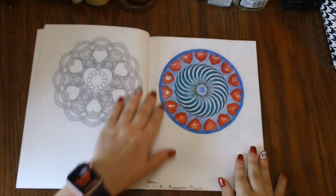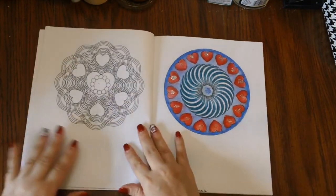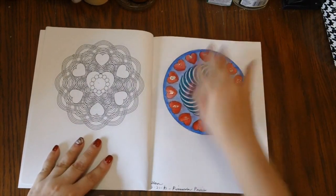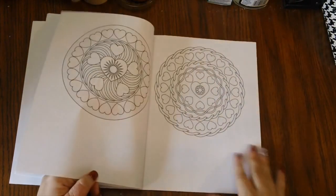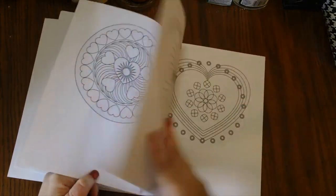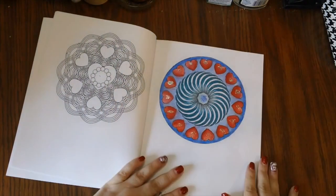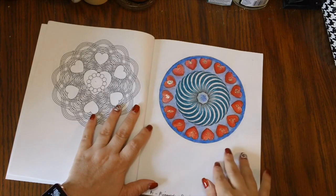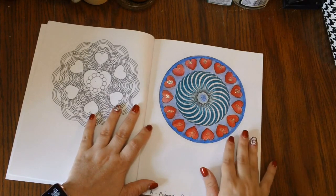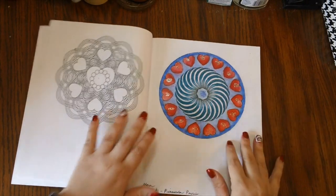But it's double-sided pages, and as you can see, it is very out of proportion. You get the picture up here, but you get a lot of white space below the picture, and each page is the same way. When they put this together, they could have centered the picture and maybe made it a little bit bigger, but they needed to center it more because it's definitely out of proportion. But anyway, this is my completed picture that I got done in this book.